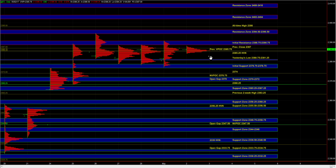A break below the initial support zone would signal short-term weakness and the sell side becoming more dominant and gaining control, and from there we could head lower into 70 to 72 and potentially 65 quarter to 67 quarter, and responsive buyers can be active at both of those zones.